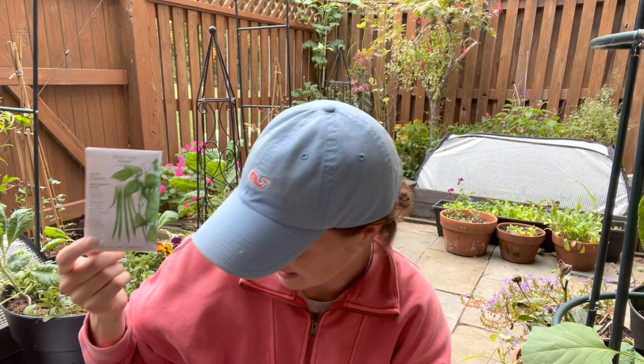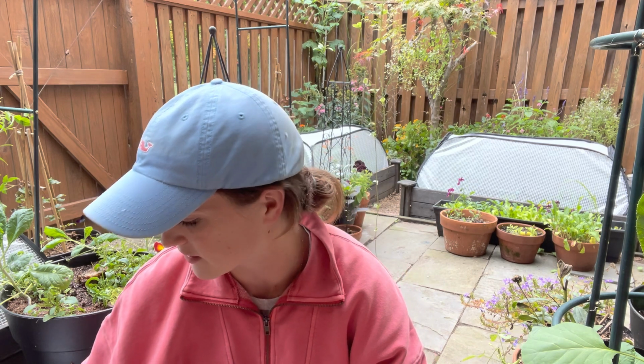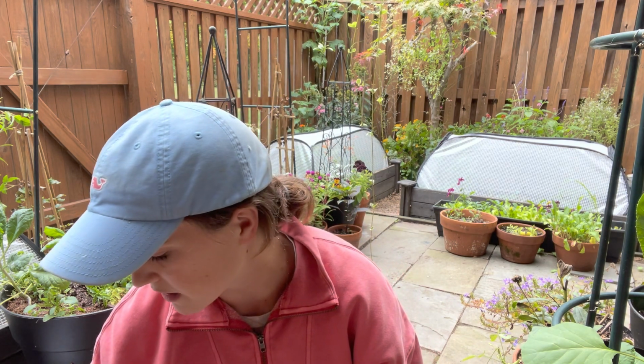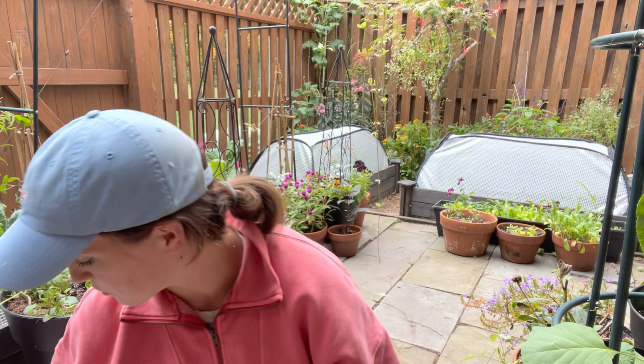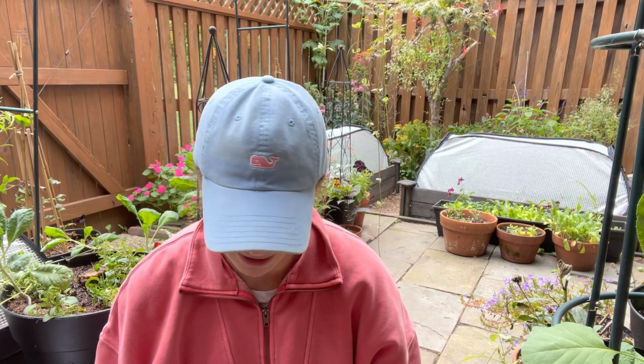That is what I need. Anything that's designed for containers is always interesting to me, because I just have such a small space that even in my raised bed, if it's a more compact plant, that's a better option for me. And then I thought I'd get a couple colors.